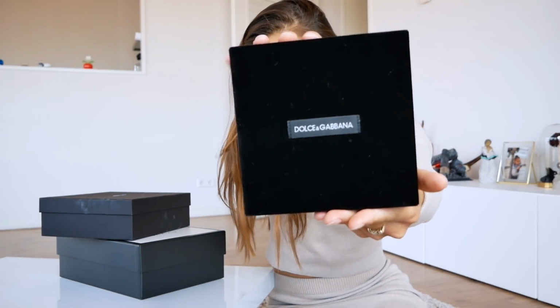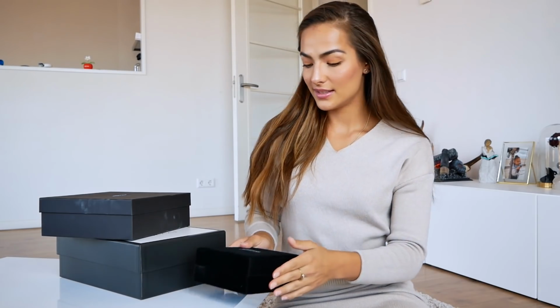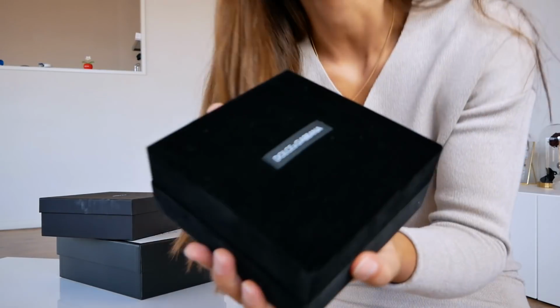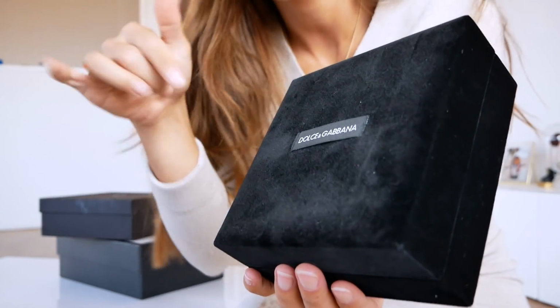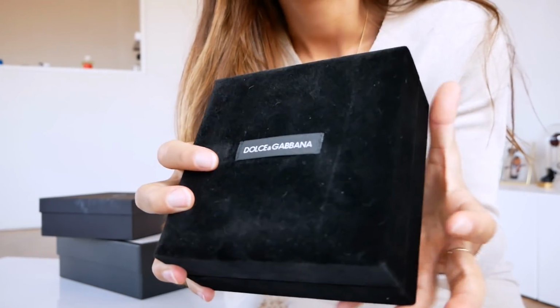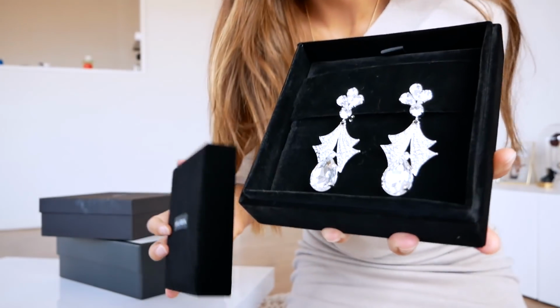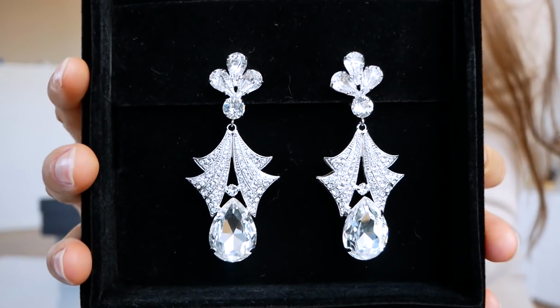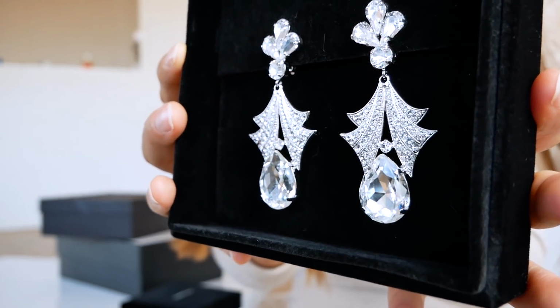So the first item I bought, are you ready? This one comes in a tiny box, and it's actually a velvet box, which is really soft and really pretty. Okay, here we go. So this is the box. Like I showed you, there are a few hairs on it because my cat is literally laying down here. So we open it up and here we have them. Hallelujah. Like I said, these are the most pretty earrings I have ever bought in my entire life.